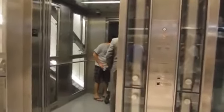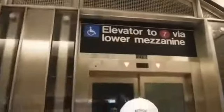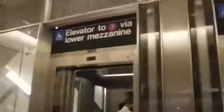Welcome aboard the first New York City Transit incline elevator. Enjoy. I know they light this thing up. Let's watch the doors close. And we are going down. This thing's still on. Going down. I'm about to go down.